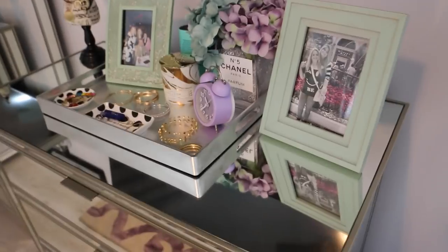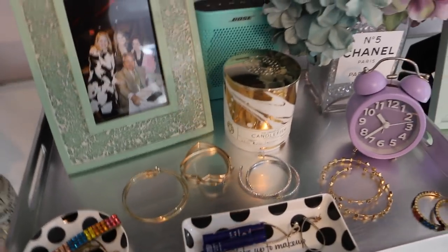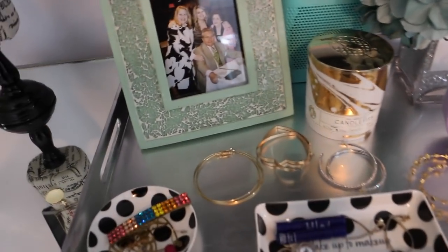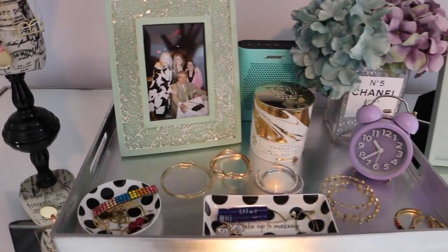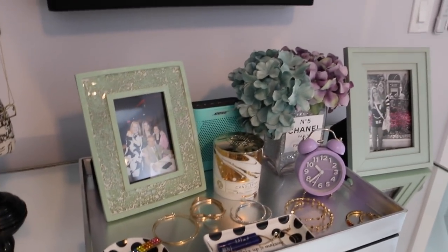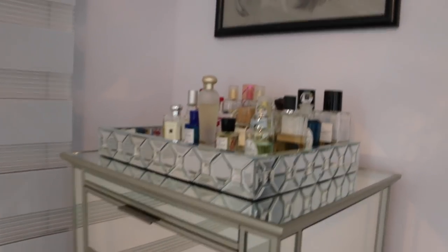So here on top of my dresser, I pretty much just have this tray. This is the tray where I just throw all the jewelry that I take off. I have some necklaces that are hung up here, the things that I use more on a daily basis, even though I don't really keep my jewelry in this bedroom. I keep my jewelry in the second bedroom in the beauty room. And then on top of the other dresser, I keep my perfumes in the bedroom.